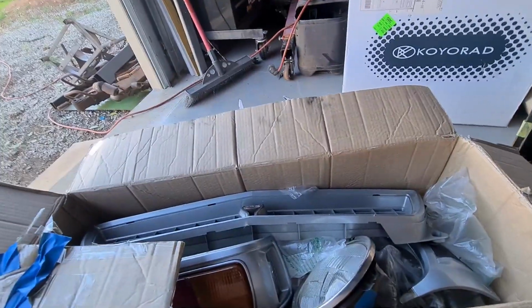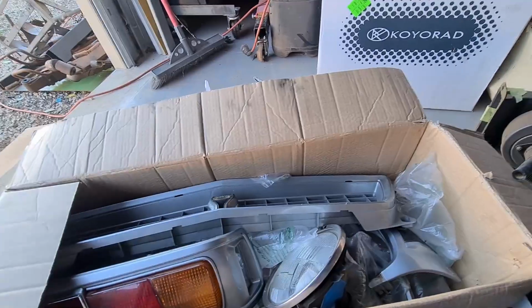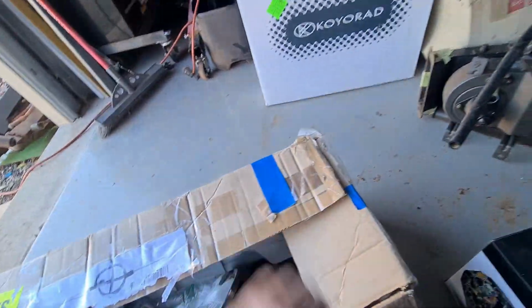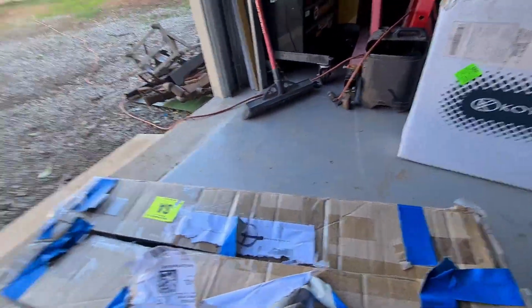I'm on the fence about putting a stock motor in this and just putting it back together, because everything's so tidy. It should just be a stock car, but there's a big hole in the firewall, which I would have done anyway. I don't blame anyone, and that just makes me commit.